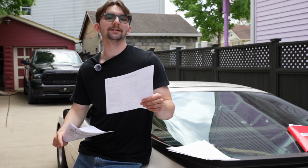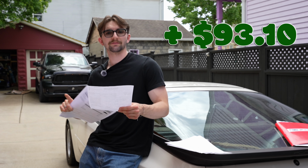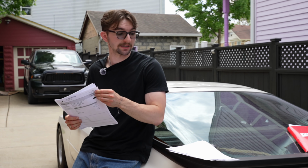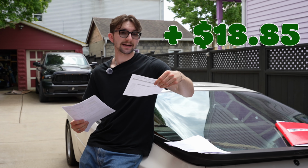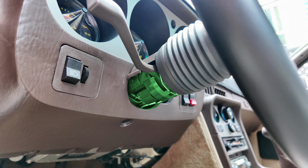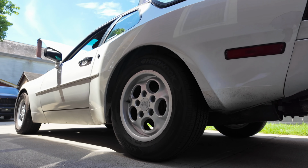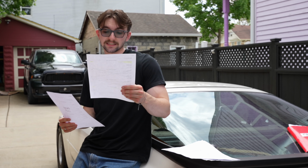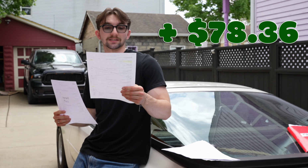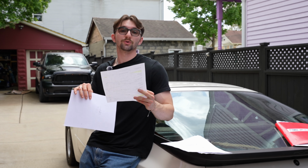I lied earlier when I said that the alignment was the only service I did. So I spent $93.10 to have the brake fluid flushed. And no, I did not get a speeding ticket after that one. I then spent $18.85 on a new column switch for the steering wheel, which I have yet to use. I then spent $147.86 for the brake rotors for the rear. Then I spent $78.36 for the brake pads for the rear, as well as some new handbrake shoes.